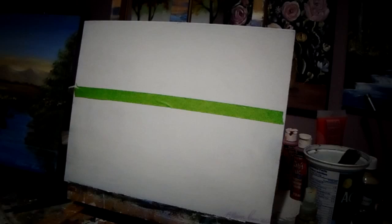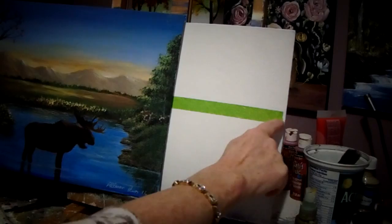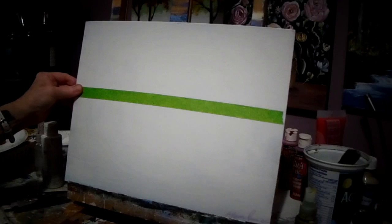So that should do it because we'll put our sky and our mountains. So there's the horizon line. So that's up a little tiny bit. So I'm going to put some mountains here and your sky on top. Some people like to paint differently than I do. I like doing it my way, so you do it your way. Whatever way is comfortable for you.